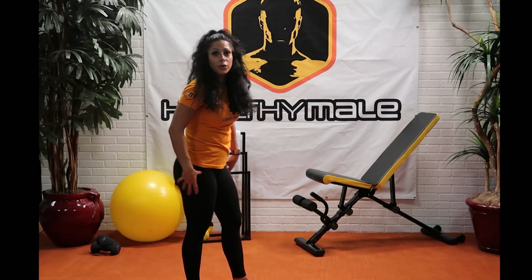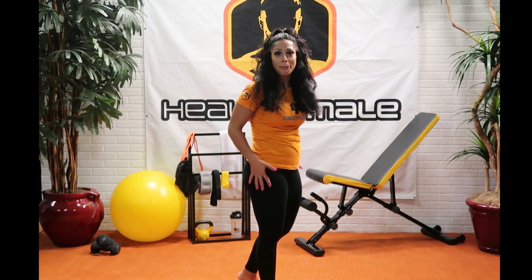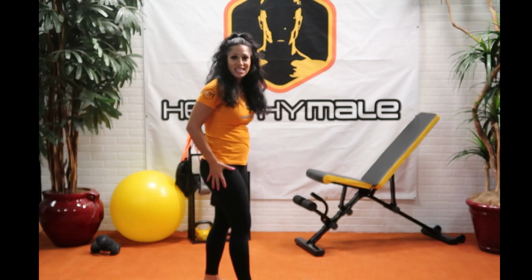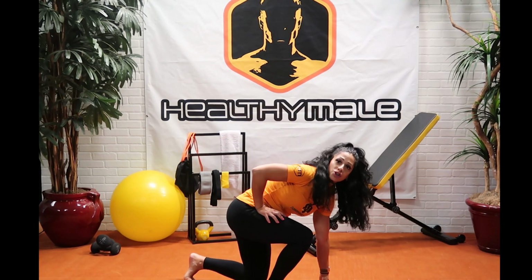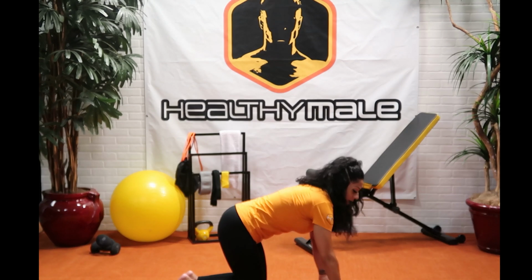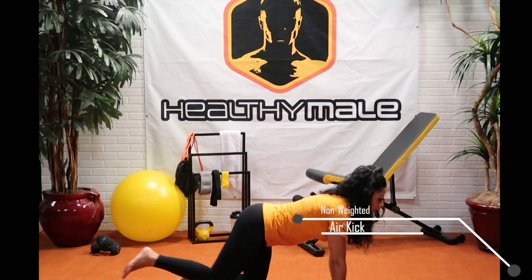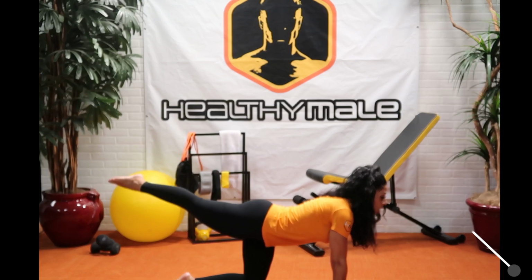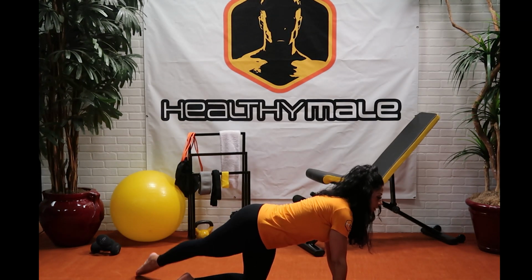Another great glute exercise. We're always worried about losing the shape of our butt when we get bigger and become more pregnant. So a good way to keep it nice and tight and round, besides the lunges and the squats that put a lot of pressure on our knees, we can go down into tabletop position, and we are going to do a non-weighted air kick here. We're going to go up and over. It's an arc motion.